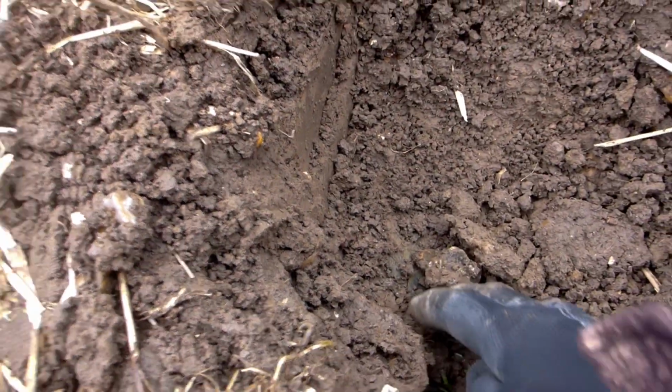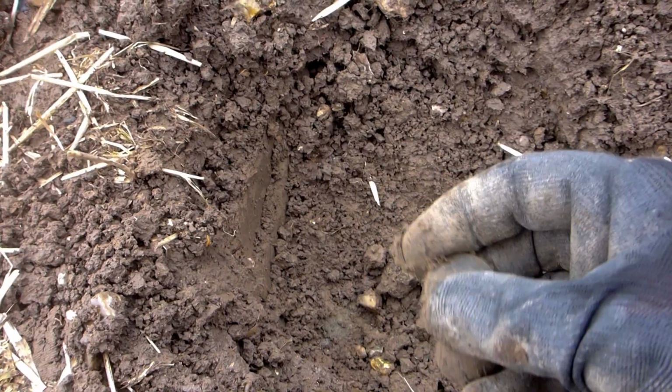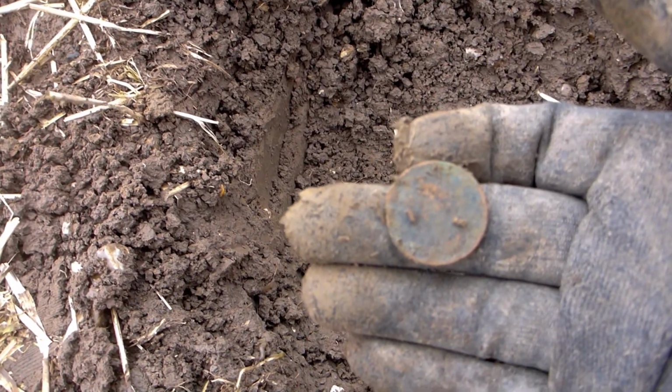I see a touch of bronze down there. Looks like another coin. Actually looks like a 2p. It is. 2p about 6 inches down. Where's all the Romans and all the Celtic stuff that's supposed to be in here? Oh well, on to the next one.